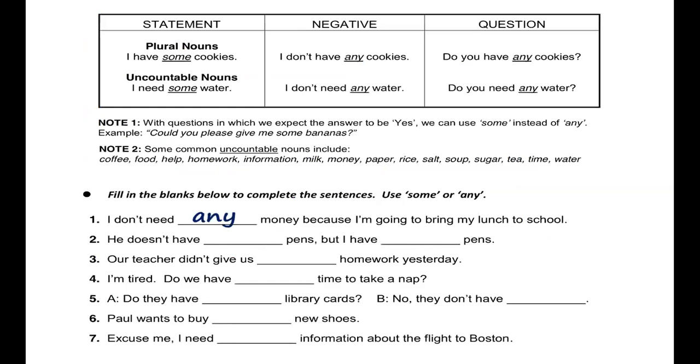Okay, now is your turn to practice. So let us complete it. Vamos a completarlo acá. For example, it says, fill in the blanks below to complete the sentences. Use some or any. Remember, statements, you use some. No matter if they are count, plural, or countable. Any for negative and any for questions, okay? So the note one says, with questions in which we expect the answer to be yes, we use some instead of any. Example, could you please give me some bananas? I expect that the answer is yes, please take it.